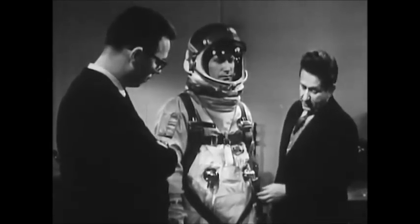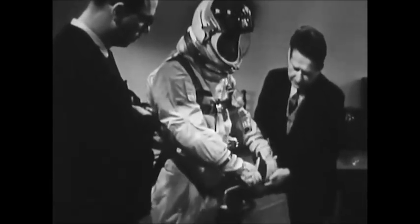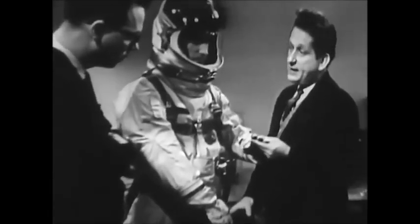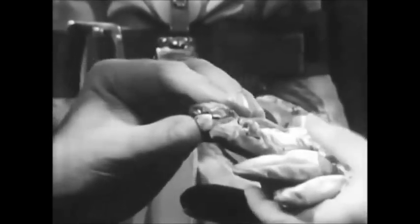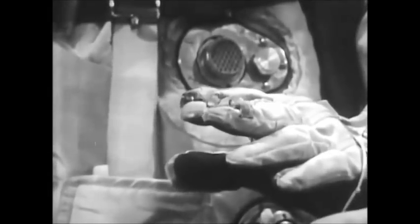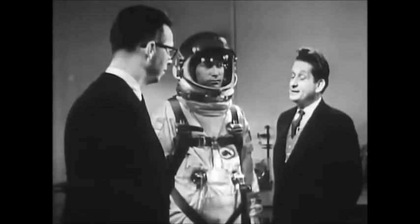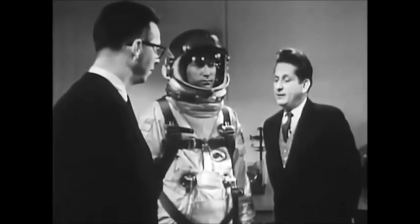The suit itself was equipped with glove lights, which we have shown here, which allowed the man inside the spacecraft to scan his instruments without destroying dark adaptation when he was on the dark side of the Earth. Well, now, what kind of a suit will they wear on the way to the moon? On the way to the moon, inside the cabin, they probably won't need a suit at all.